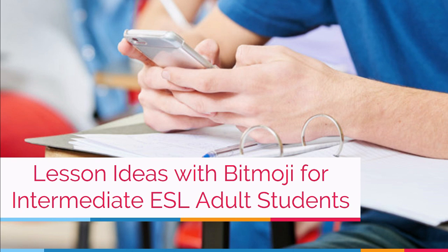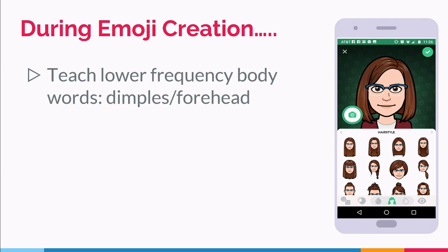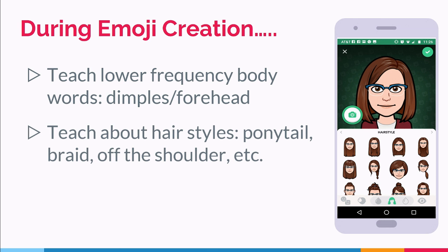Some lesson ideas that you can use with your adult advanced students. You can use them with teens, but if you're going to let them onto the internet, that comes with its own risk, so just keep that in mind. During emoji creation, you have a chance to teach lower frequency vocabulary. Everyone's going to know eyes, ears, nose, mouth, but here you're going to be able to talk about foreheads, dimples, chins, clefts, earlobes. You can also do a thematic lesson about hairstyles, so ponytails, braids, off the shoulder. They have mohawks and baldness, so you have all kinds of things that you wouldn't normally see.